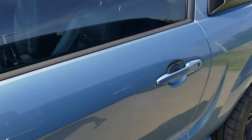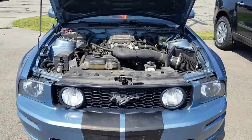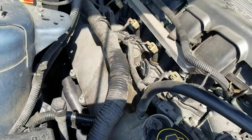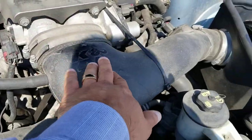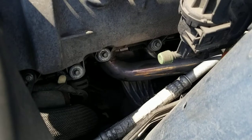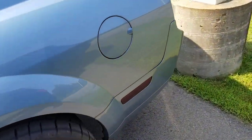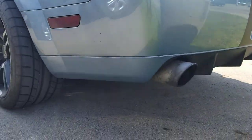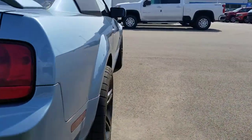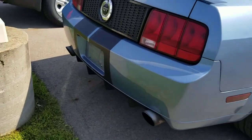So moving back to the outside, go ahead and pop the hood on this. So here is the engine bay. I do see it does have an aftermarket K&N cold air intake over here. Looks like possibly it replaced the headers, I'm not sure. Looks like, yeah, I believe these are either Flowmaster or maybe something somewhat similar as far as the exhaust goes. It does actually sound pretty nice, even though it is on the louder side of things.